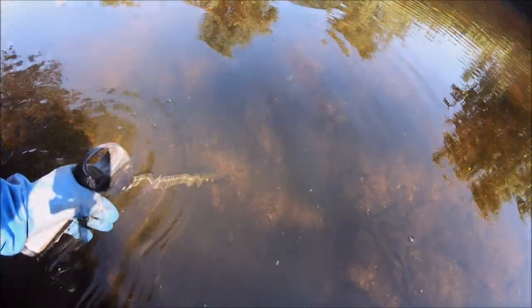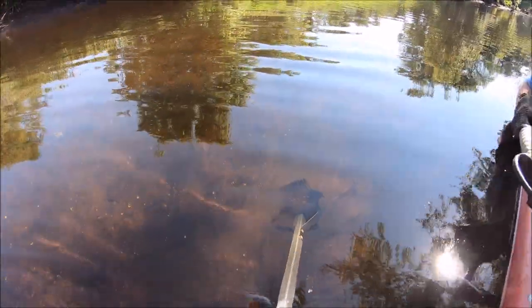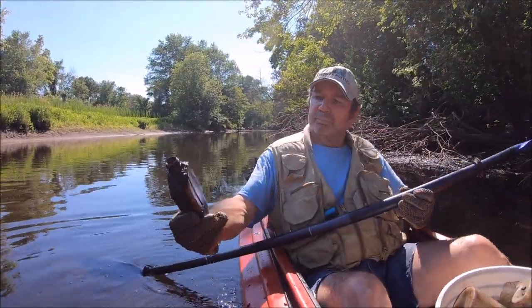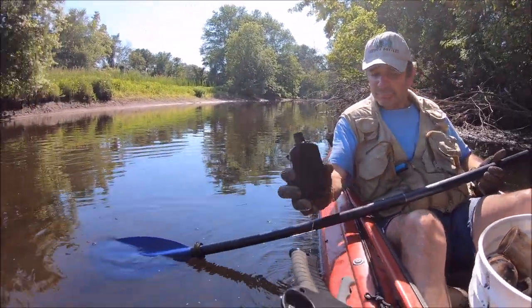Well, I see a bottle, but I don't know if I can reach it. Yeah, we got low water today, but we're checking the deep spots that we can't usually get to. Oh no, it's a screw top. Okay. Deco screw top. I don't know if that's quite fancy enough for me.